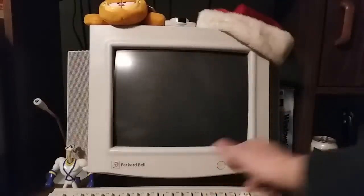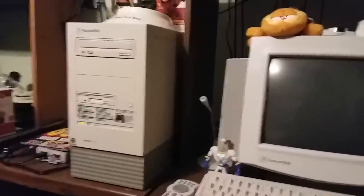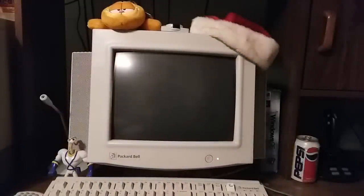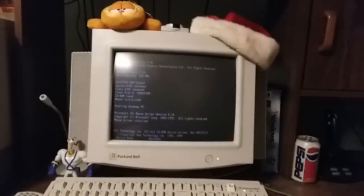All right, here we go. One problem with this computer is, as nice as this original monitor is, it's in great exterior condition, it takes a very long time for it to warm up. So for the first few minutes, it's going to be pretty dim looking. But after a few minutes, it does brighten up to how it should look.